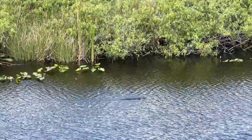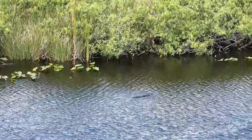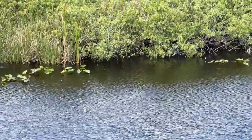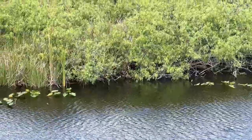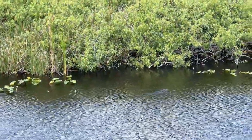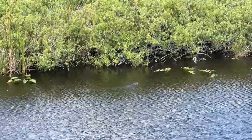Holy cow. It's a croc fight. Croc fight. He's turning in. Oh, my God. Crocodile beef. Alligator beef. Alligator in the Everglades. Go, alligator, go. Two right there. Two alligators spotted today.